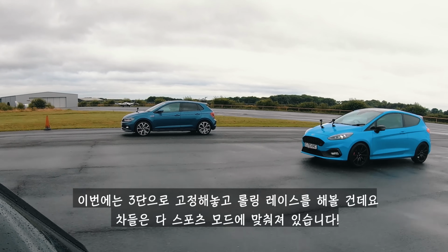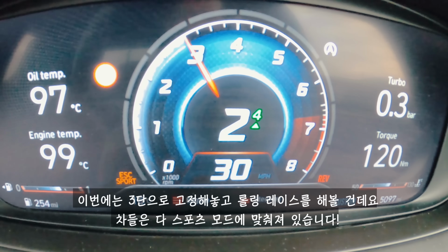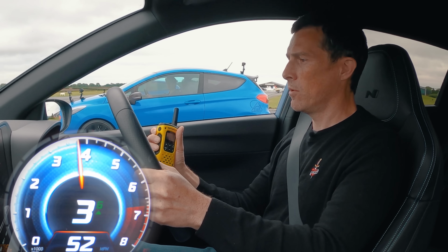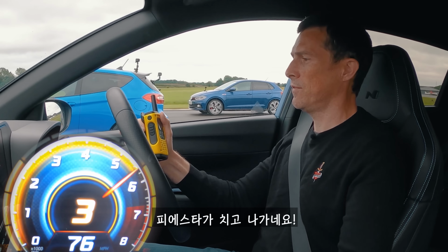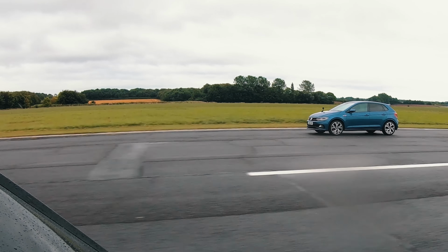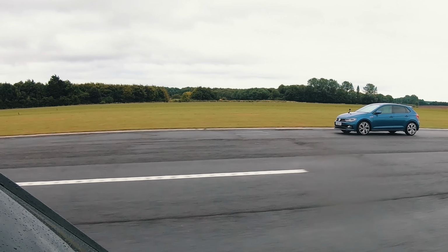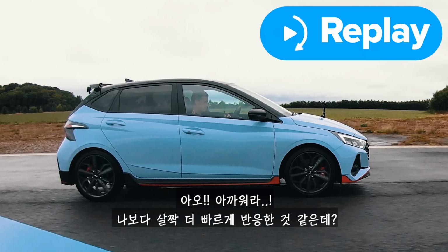Let's try something else. Right, this time we're going to do a rolling race locked in 3rd gear, cars in their sportiest setting. Here we are then. 3, 2, 1, go. That Fiesta took off. And that Polo's getting smashed now. It's got the biggest engine. No, not catching that Fiesta. Oh, that was so close.